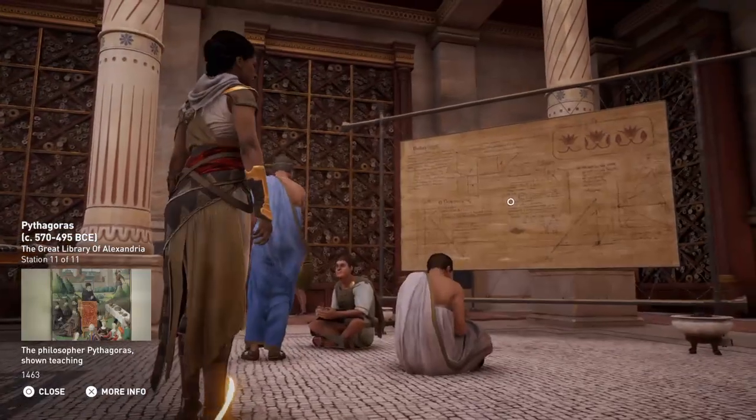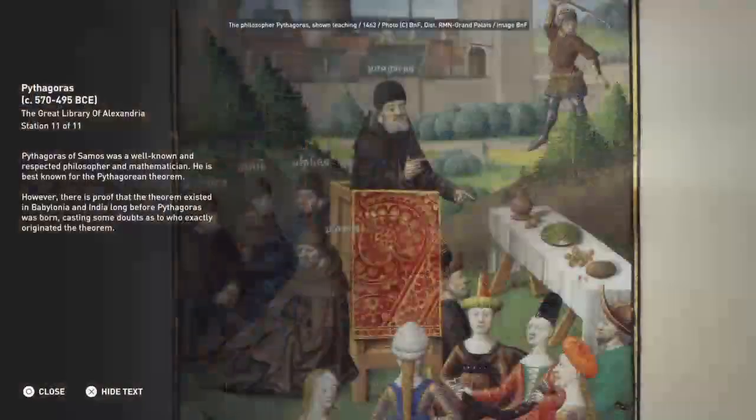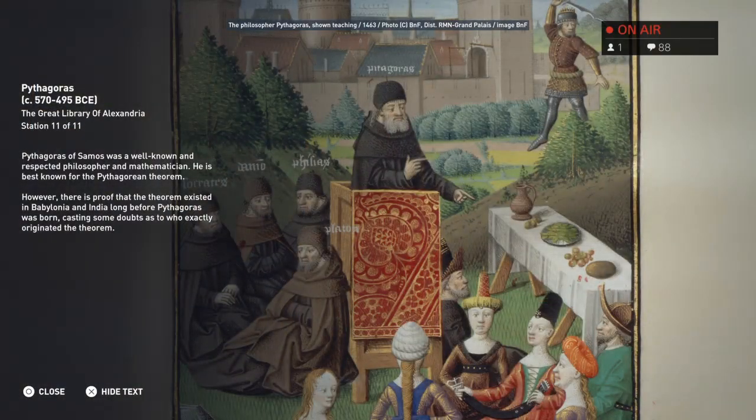Pythagoras of Samos was a well-known and respected philosopher and mathematician. He is best known for the Pythagorean theorem. However, there is proof that the theorem existed in Babylonia and India long before Pythagoras was born, casting some doubts as to who exactly originated the theorem.